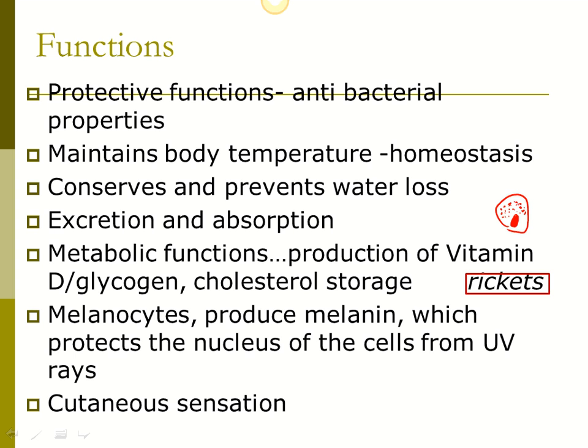Does the amount of melanin that the melanocytes produce change over time? Because I know when I was younger, I tanned really well. Now, I just burn. So is that something that is affected by age? Could be. I'm not really sure about that, but it could be affected by age. Could be.